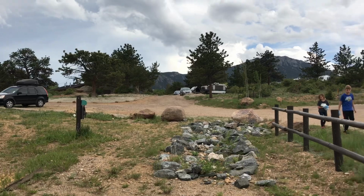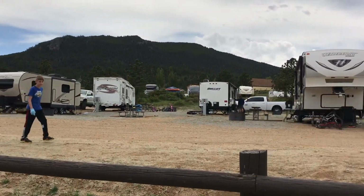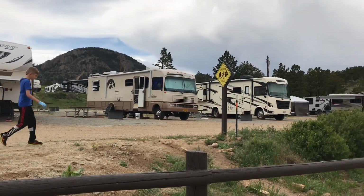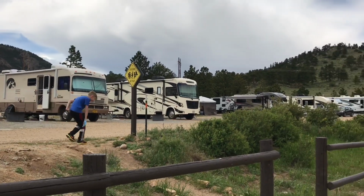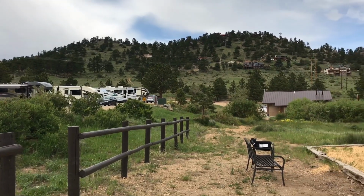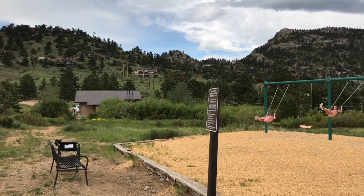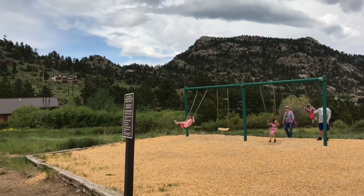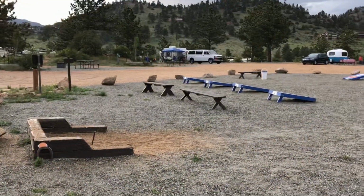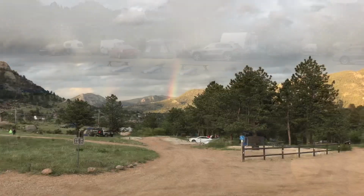You can see in the distance there where the tents and pop-ups and stuff are at. There were plenty of kids here, and so our kids had fun playing with people at the playground or riding their bikes throughout the loops with some of the other kids that were there. And as you can see, you just can't top the views here. The surroundings are just gorgeous. And while the kids are playing, I'm sitting here with the dog at the picnic table, just hanging out. They also have a horseshoe area and cornhole.